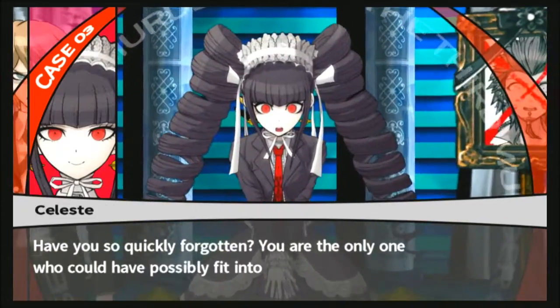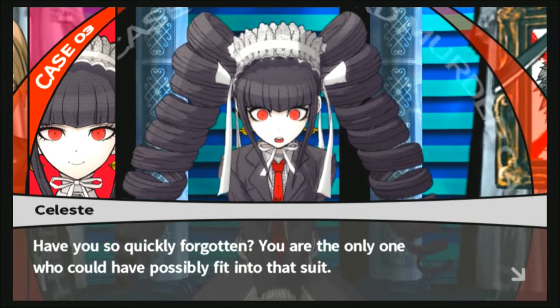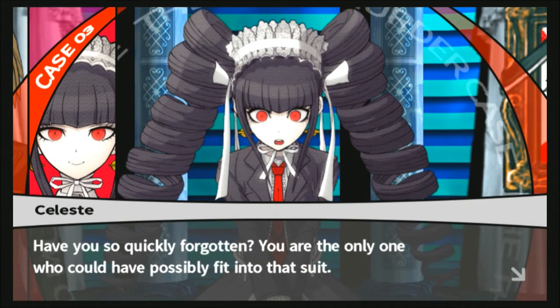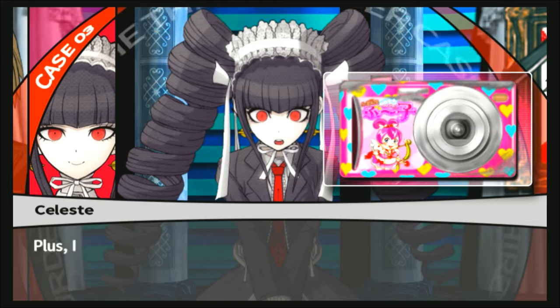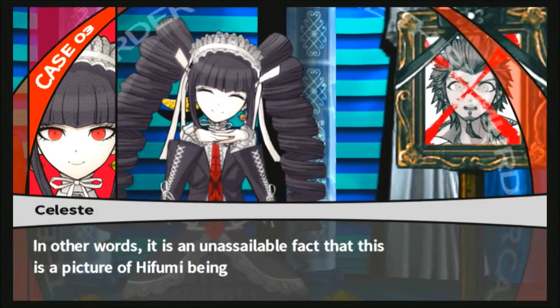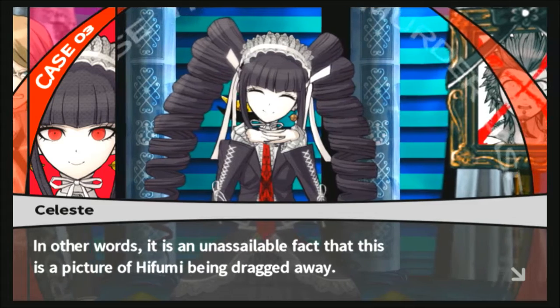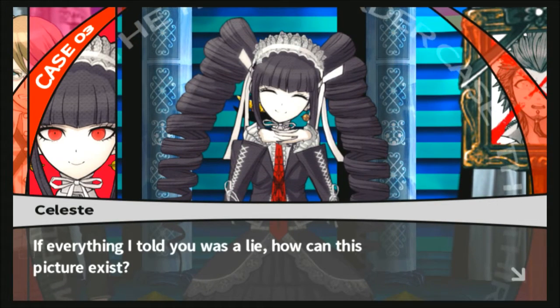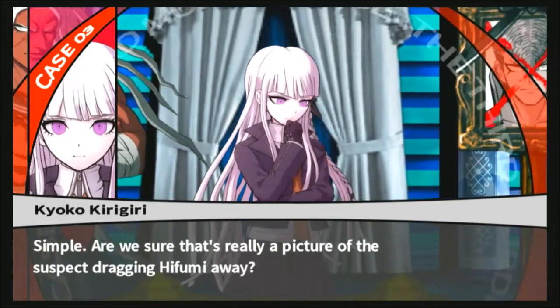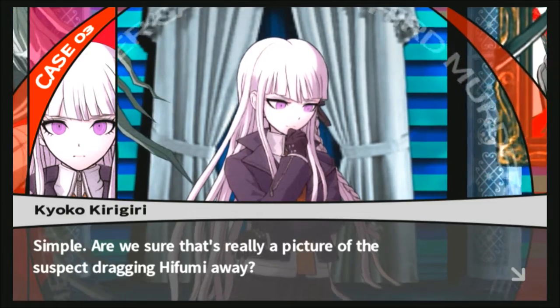Have you so quickly forgotten? You are the only one who could have possibly fit into that suit. Plus, I happen to know that this particular camera does not have a timer. In other words, it is an unassailable fact that this is a picture of Hifumi being dragged away. If everything I told you was a lie, how can this picture exist? Simple. Are we sure that's really a picture of the suspect dragging Hifumi away? That could be it too.